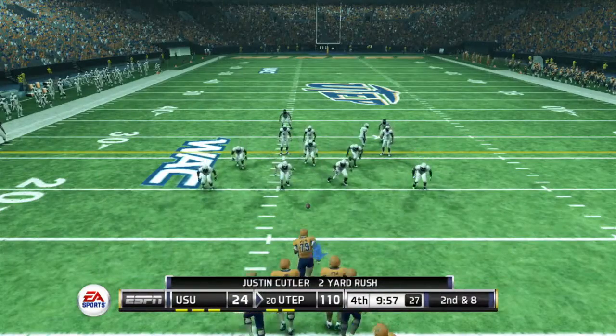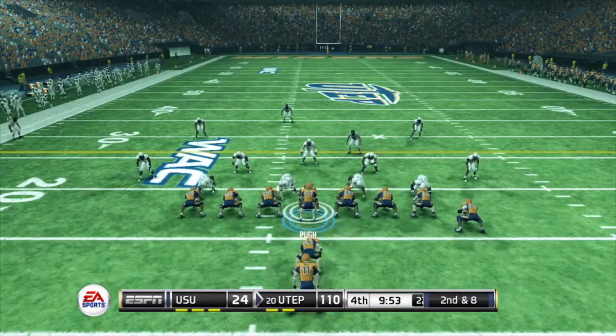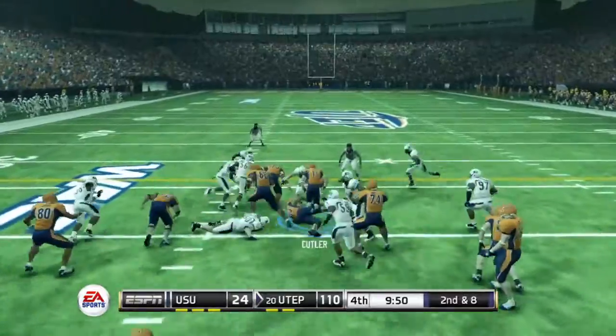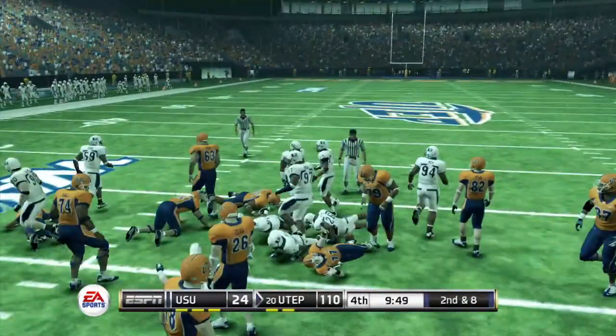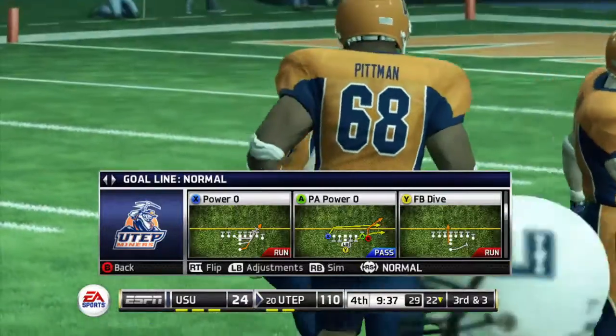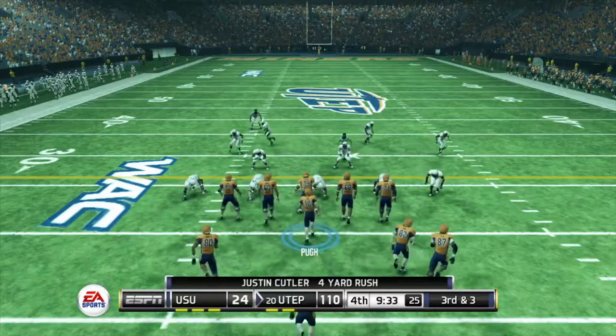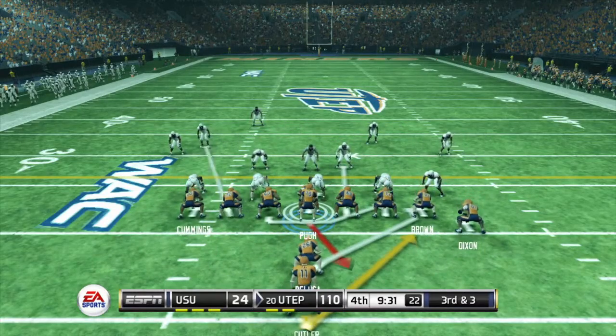Second down, 8 yards to go. Ball on the 18. They come out in a goal line set. Tackled after a decent run up the gut. Cutler picks up about 4 yards on the play. It's third down, 3 to go. Ball on the 22-yard line. They line up in the jumbo set.